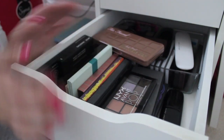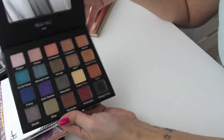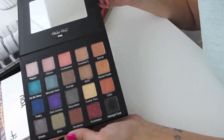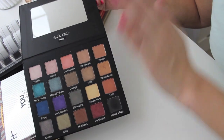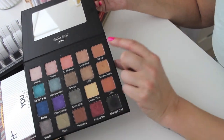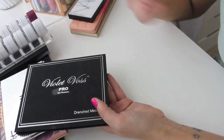Now we're going to move up to the vanity. This Violet Voss Drenched Metal palette. I'm not sure if this is available yet, but it's coming out very soon. If it's not, beautiful palette. All of the shades except for one are shimmery and metallic and so up my alley.